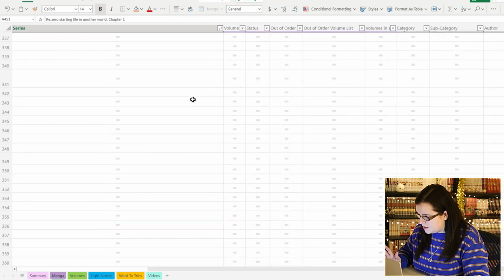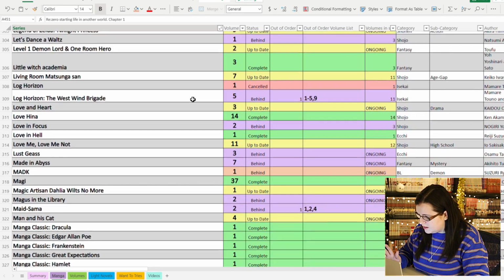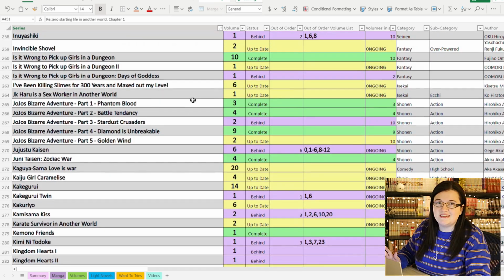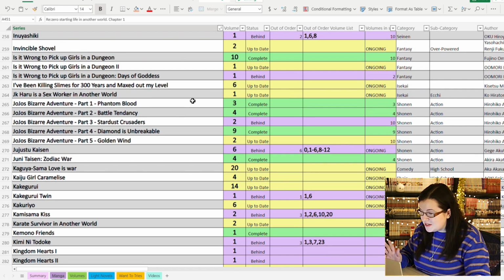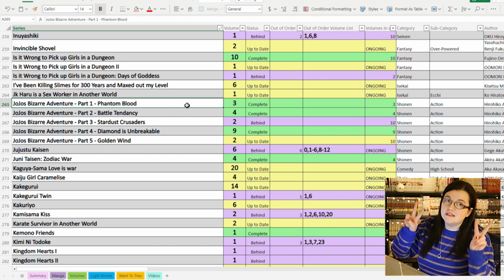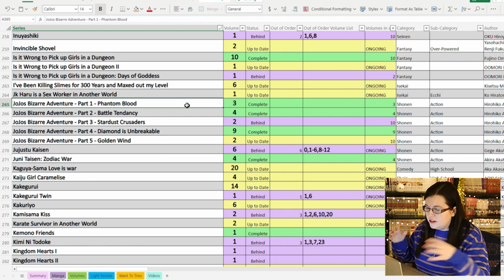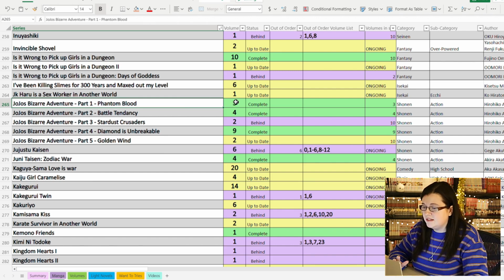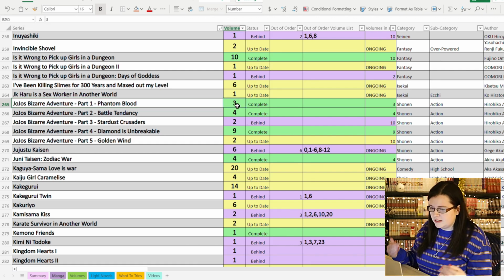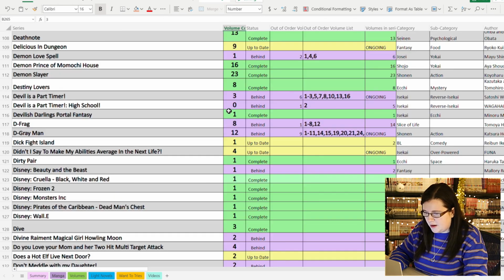Another more common one, if I can get there easily enough. Oh, I've jumped over it. No, I can't do my alphabet. You'd think after all this I could do my alphabet a bit better. Another one I do that with is JoJo. Each JoJo part is a different series in my spreadsheet. So part 1, part 2, part 3, part 4, part 5. So I can track them individually, mainly to see which ones are complete, which ones am I behind on, and yeah, pretty much why. So if we go back to the top, I'll walk through.